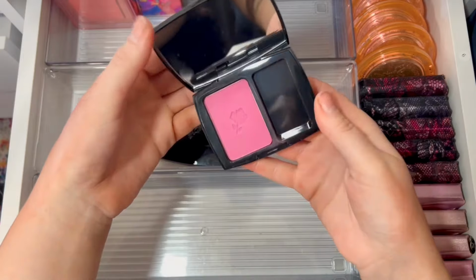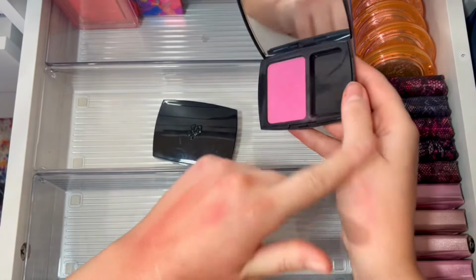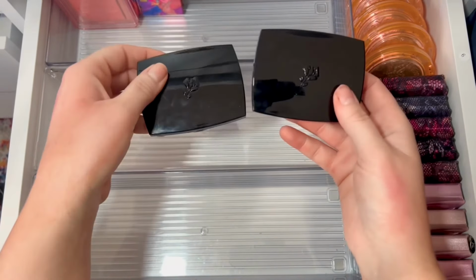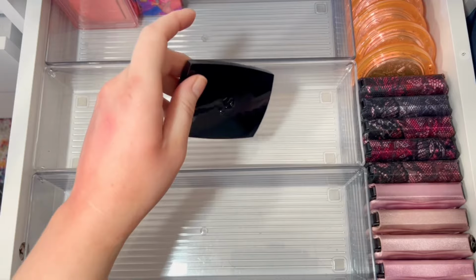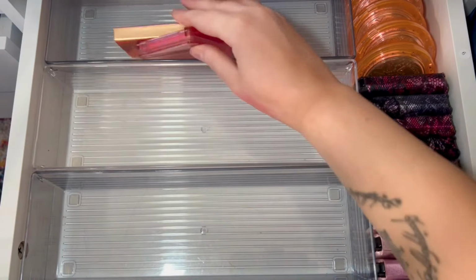I don't reach for these. Look at that purple. Maybe I'll just keep this one for now. These were sent to me from Lancome, and that's kind of why I don't want to get rid of them, but yeah, I don't reach for it.